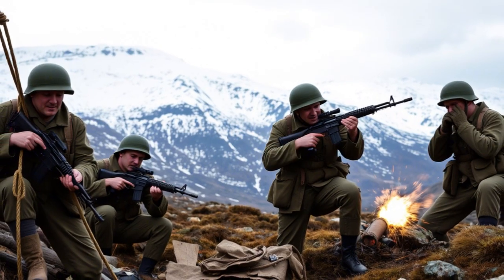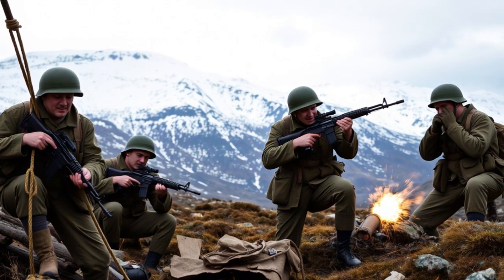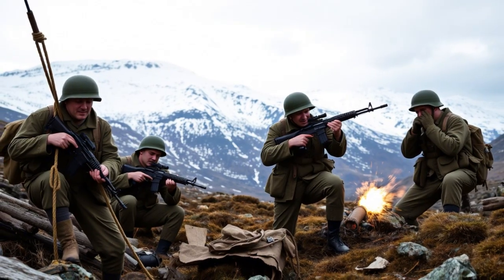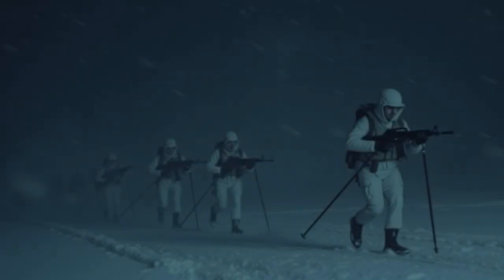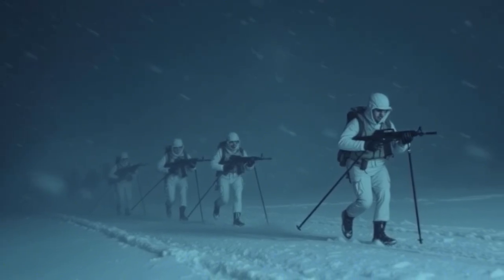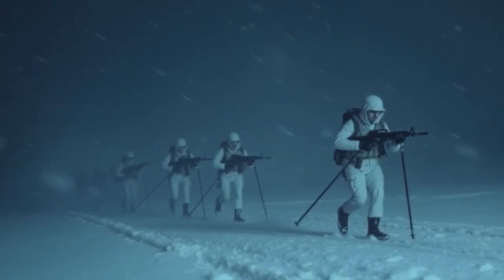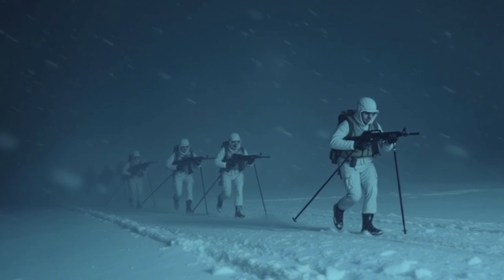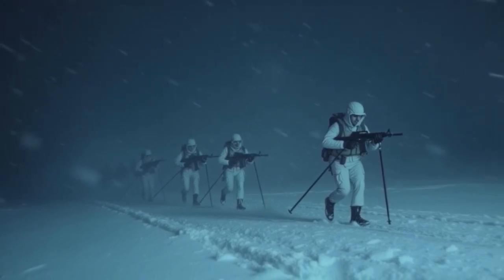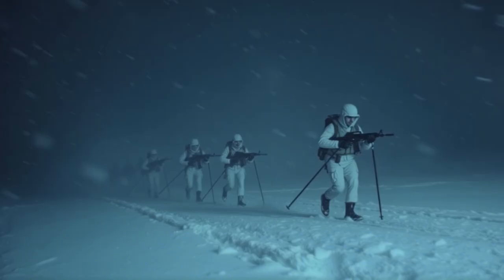Behind enemy lines, the frozen journey through Nazi-controlled Norway. Imagine trekking through waist-deep snow in total darkness, in temperatures that can freeze exposed skin in minutes, with nothing but skis, wool clothing, and the weight of history on your shoulders. That's what the heroes of Operation Gunnerside faced. Their journey into Nazi-controlled Norway was not only a military mission, it was a survival story.